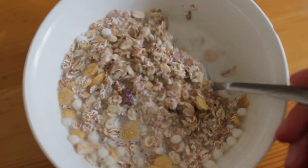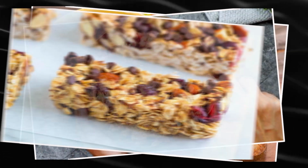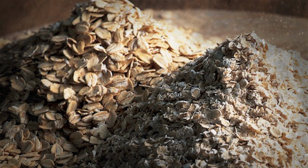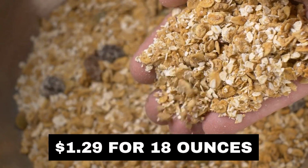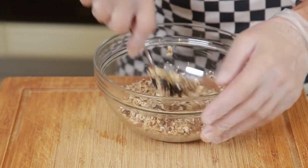Oats have incredible versatility beyond just breakfast. They work as a baking ingredient, soup thickener, meat extender, and base for granola or energy bars. Oats cook quickly with minimal fuel and accept almost any flavor additions you have available. At $1.29 for 18 ounces, you're getting premium breakfast security for roughly 1/3 the cost of comparable oats elsewhere.